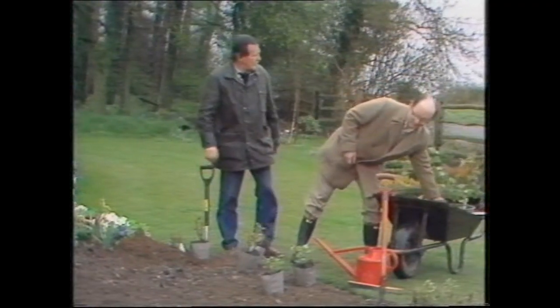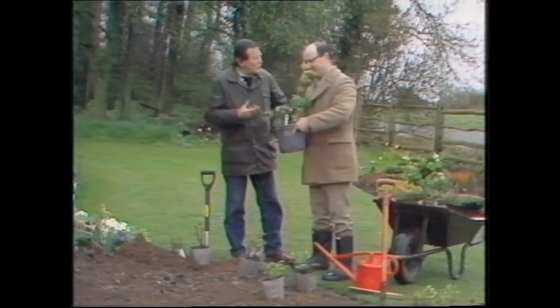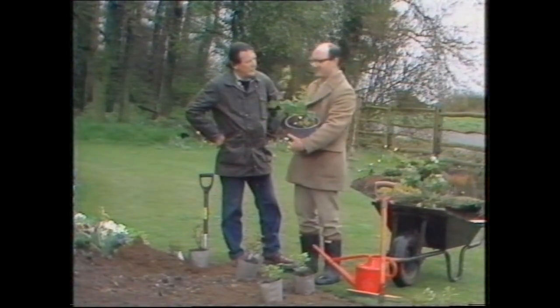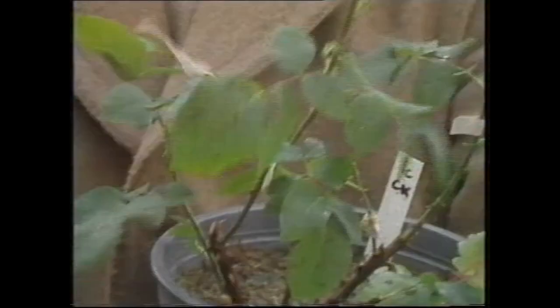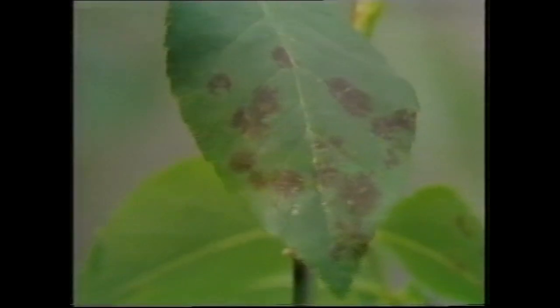Well, I think black spot, Geoff, is going to be something of a problem because it's progressing all over the country now. It's getting worse, isn't it? Well, it is, I'm afraid. I think we've got the Clean Air Act around us now, and let's face it, when there was a bit of soot up in the atmosphere, there was a bit of fungicide up there too, wasn't there? Yes. But you see, this is what happens.